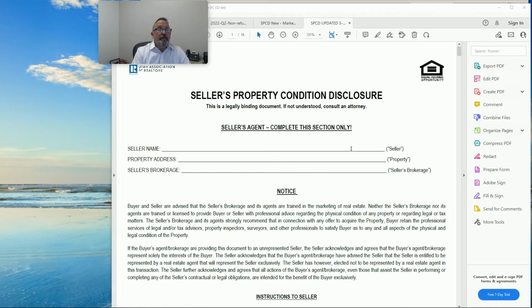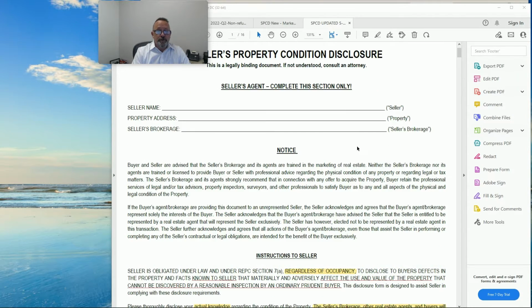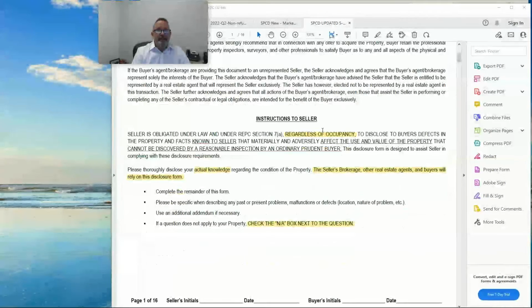I wanted to go through a couple of things that did change in this disclosure form. Point out these at the front end because I get this question all the time. I had one today, my seller is actually the executor of a will and never lived in the property. Do we still need to provide seller's disclosures? I think this highlighted section really says it all, regardless of occupancy. So we have people who are investors, we have builders. It does not remove the obligation for disclosure.